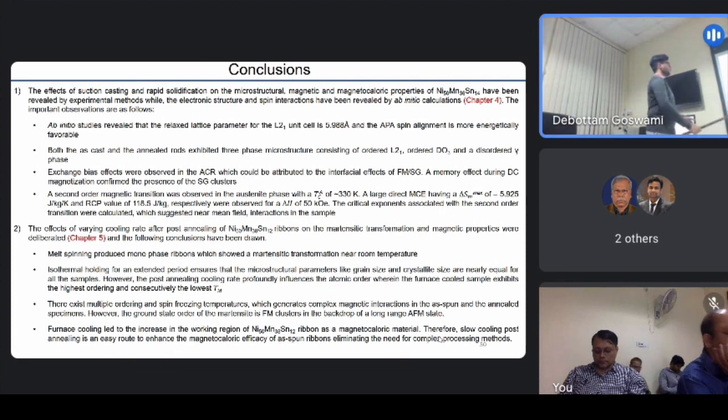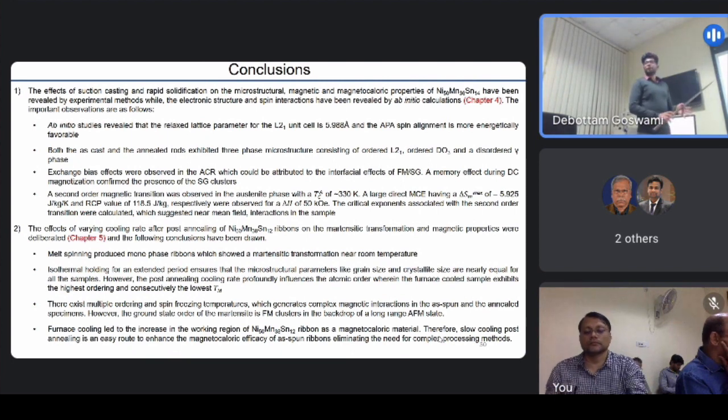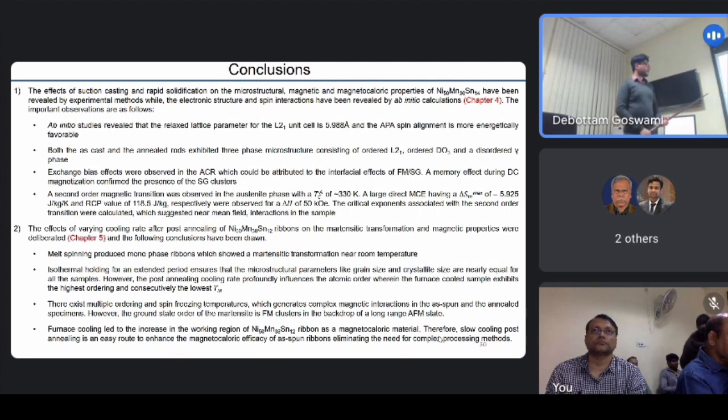the three-phase microstructure obtained in the as-cast rods. Isothermal holding for an extended period created uniform microstructures and uniform crystallite sizes, but the functional properties of the samples were modulated by the atomic order, which was dependent upon the cooling rate. There existed multiple ordering and spin freezing temperatures in the sample, which suggests that there are a lot of complex magnetic interactions in the annealed and as-spun ribbons.